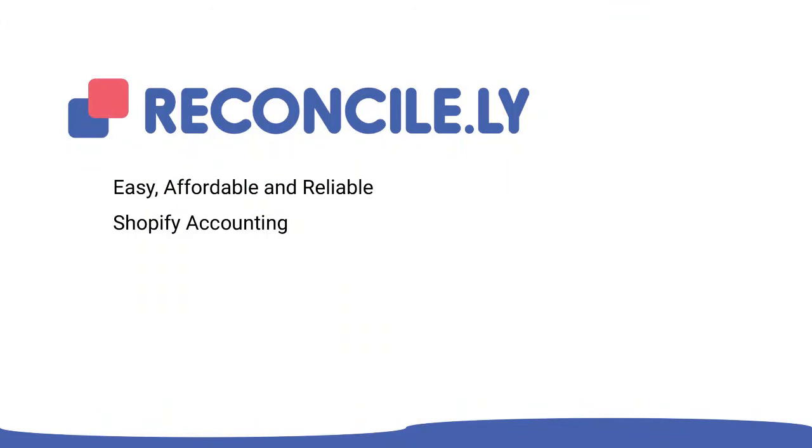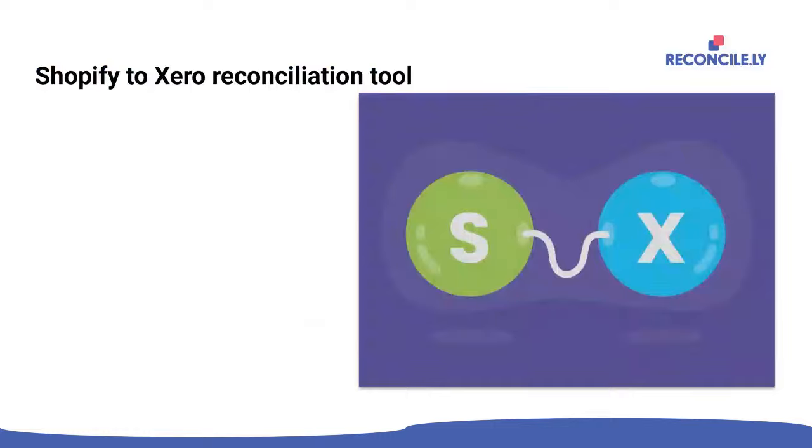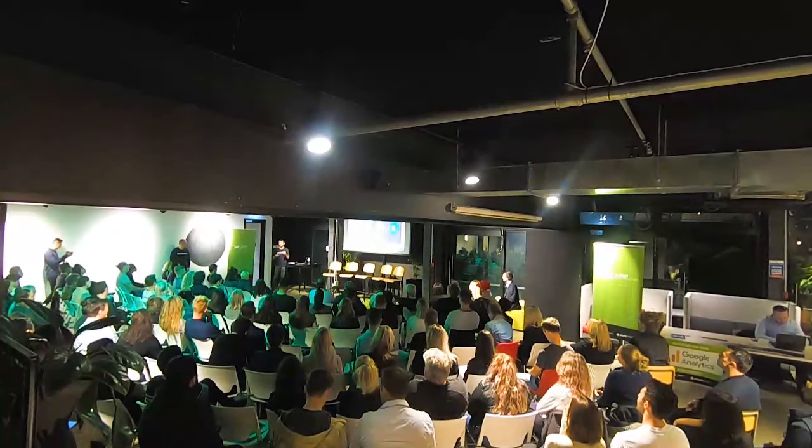So the app we built is Reconcile. What Reconcile is, it's a Shopify to Xero reconciliation tool. And I'll start by telling the story of how we discovered this problem and how Reconcile came about.